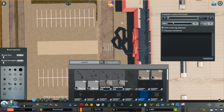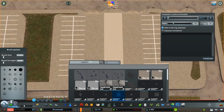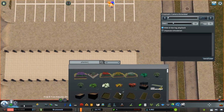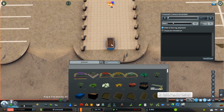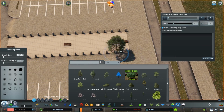I actually got inspired to do an IKEA store here in Brunswald. I've been to IKEA 2 times the last week, which is pretty crazy. So I got inspired to do an IKEA for that reason. I ended up putting this awesome asset down in Brunswald, and I think it turned out really nice.